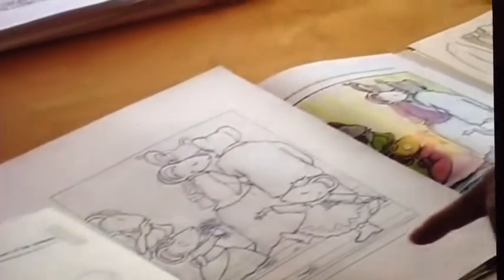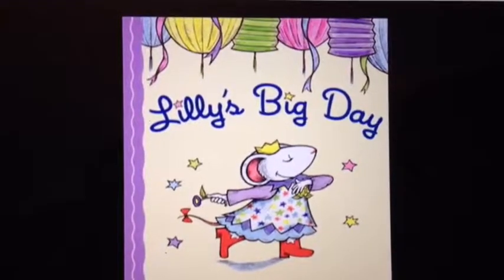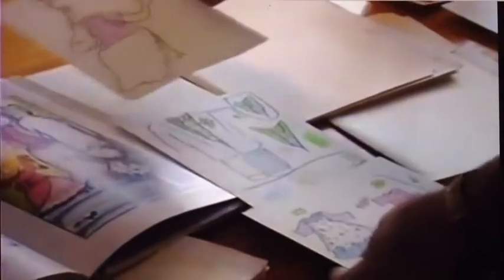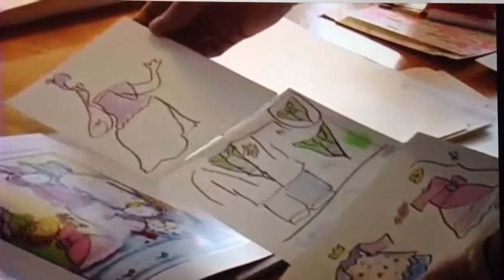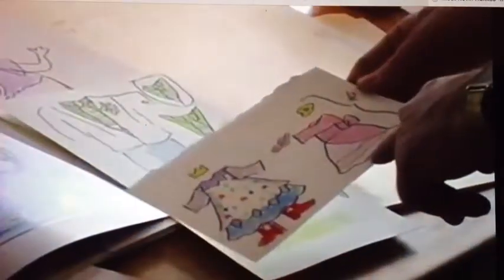When I do the finished art for a book like Lily's Big Day, I do the pencil sketches, I do the refined pencil sketches, then I do a black line drawing for every piece of art in the book. After that, I have to figure out what colors to use when I'm painting. These are a couple of sketches where I was trying to figure out the colors of Mr. Slinger's wedding garb, what color Lily's dress would be, and what color Ginger's dress would be.